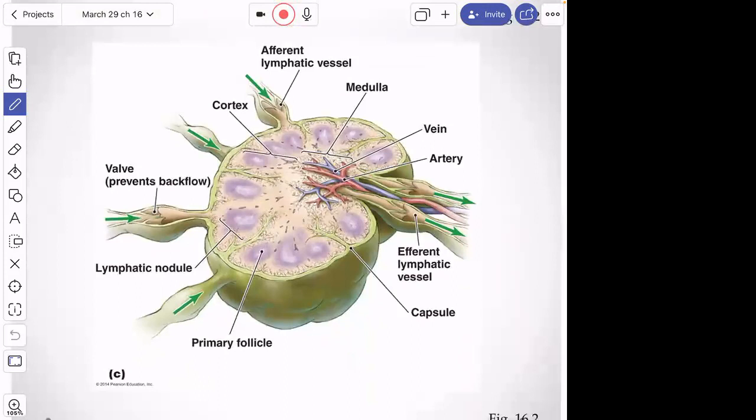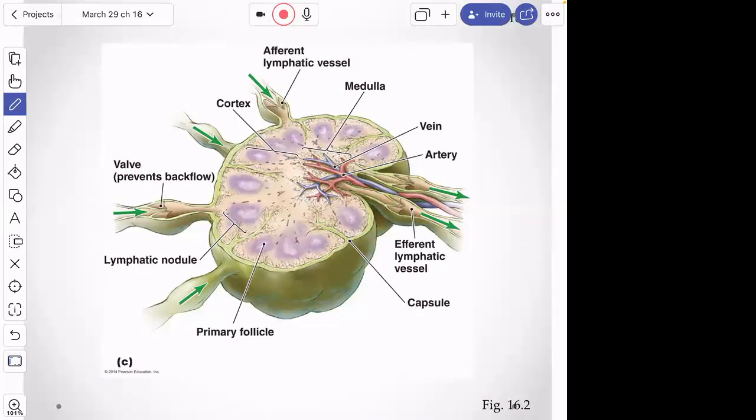And then if you look at a cross section of a lymph node, you'll see the lymphatic vessels coming towards the lymph node. Those are referred to as afferent lymphatic vessels, and that A means towards, so towards the lymph node. You can see there are four afferent lymphatic vessels in this picture, and only two efferent ones. Efferent meaning away. Anytime you've got, say, more people coming into a room and only one exit, that's going to create a bottleneck.